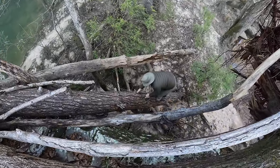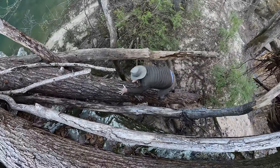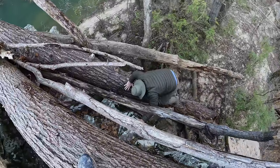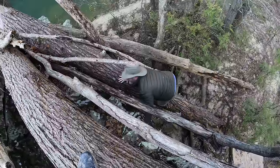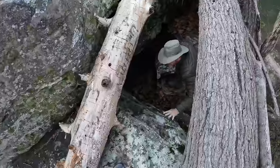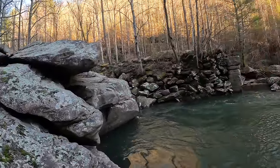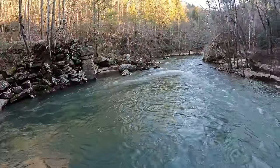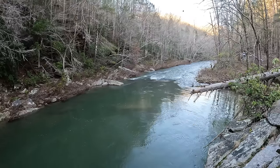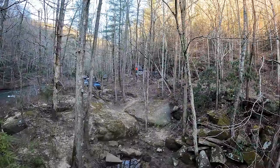Robert's trying an alternative way of getting up here that I didn't think about. Yeah, see if you can cut through that way. Whoop, watch your head. There you go. Got it. Beautiful. This is going to be an incredible night.